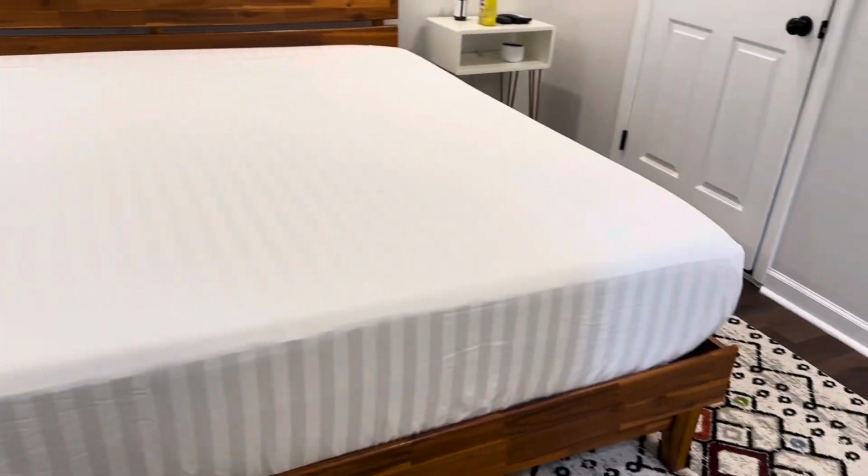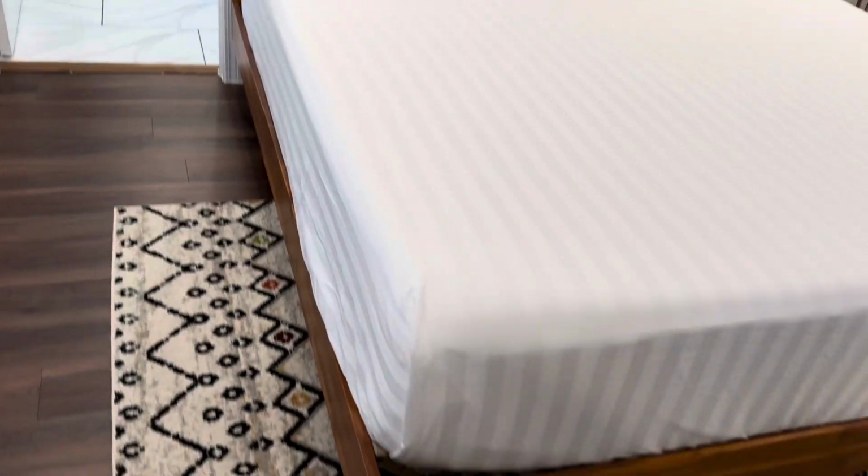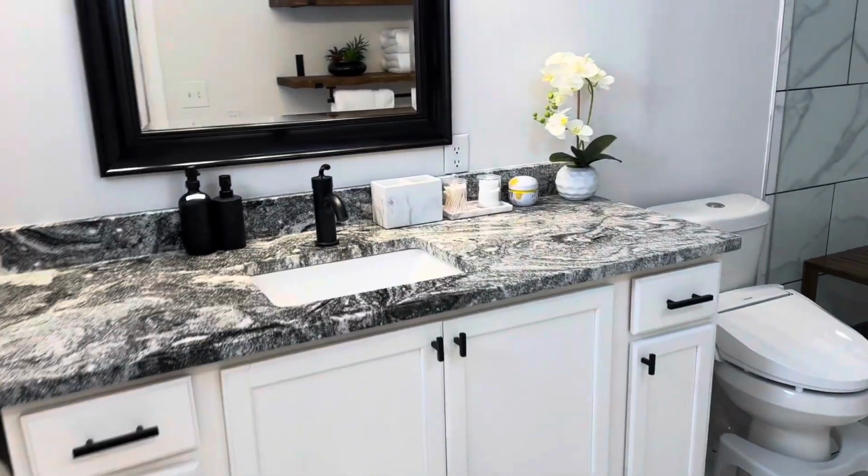So now that we have the bed fully tucked all the way around, do you guys see how neat that looks? Tell me what you guys think. So this is how your bed should look before you put the duvet on there. So I'm getting ready to do the duvet, and then the bathroom is done. Whew. So this is our bathroom. We got it back together.